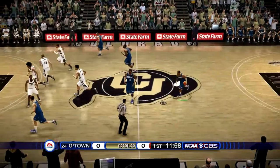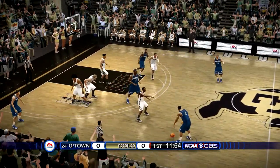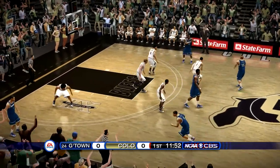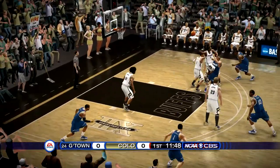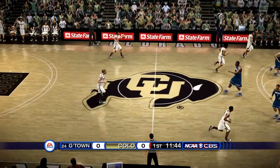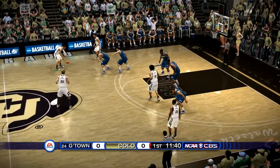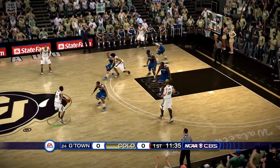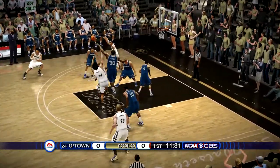The Hoyas get possession and away we go. They work the perimeter. Swatted away. The Buffaloes now setting up in their Princeton offense. This offense, Gus, just drives you nuts. You've got to understand what they're doing next, and be in the right position on the weak side. He swats the ball.